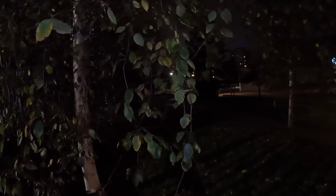We are up. This is the location. There's Manchester Velodrome. We're just on top of a little hill near the trees.